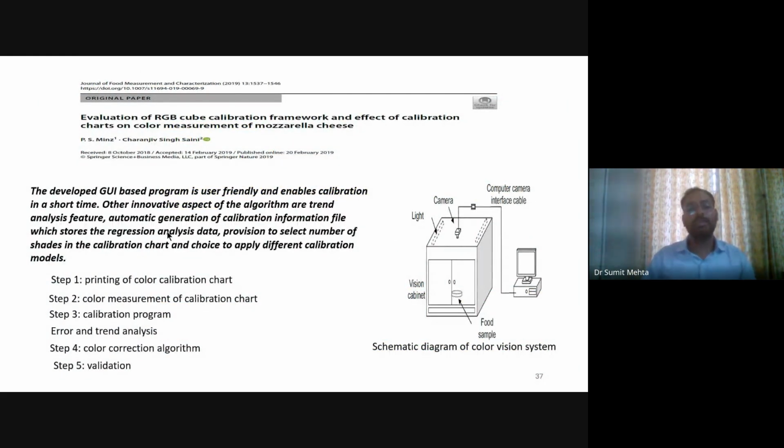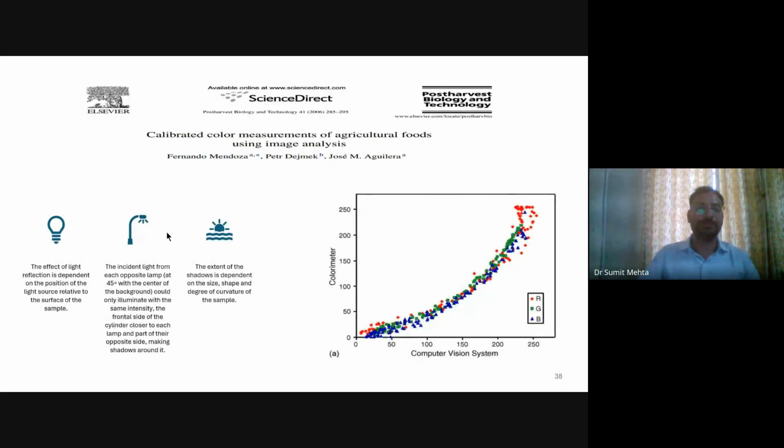So the steps in the system of RGBs are: printing of a color calibration chart, which we have seen earlier, from 1 to the maximum values of the color system, where color measurement of the calibration chart is done. Calibration program error and trend analysis is done. Then the color correction algorithm is completed, and validation by the physical parameters is completed. The calibrated color measurement of agriculture food using an image analysis system can show the RGB values.